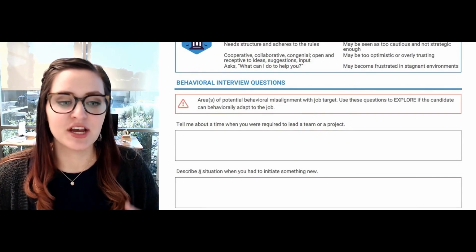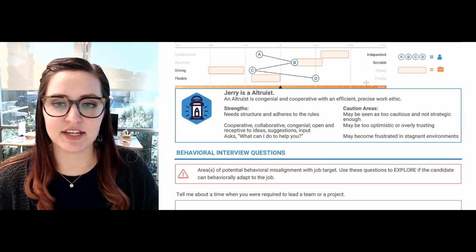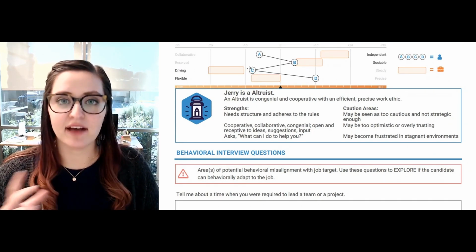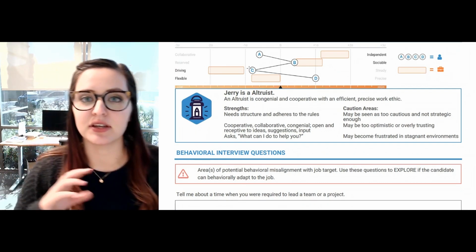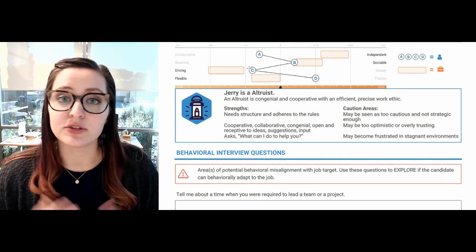The second question, describe a situation when you had to initiate something new. That is, again, talking about independence and also being more driving. So does he have the flexibility and the experience to, again, push up independence, be more driving, and initiate something new? So these questions will help you gain a better insight with your candidate to see if they're going to be a good match for this role in the long run.